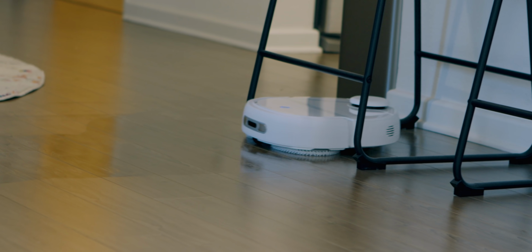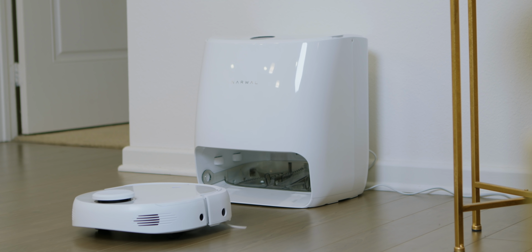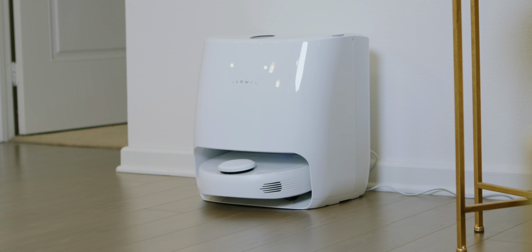My wife is relatively busy, I'm relatively busy, we just don't have time to do it as much as we'd like. Narwal T10 has helped a lot with that. And I think anybody can benefit from having cleaner floors, especially in the current climate. So if that sounds like you and something you're interested in, look no farther than the Narwal T10.